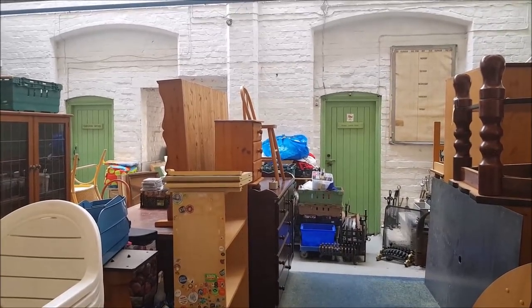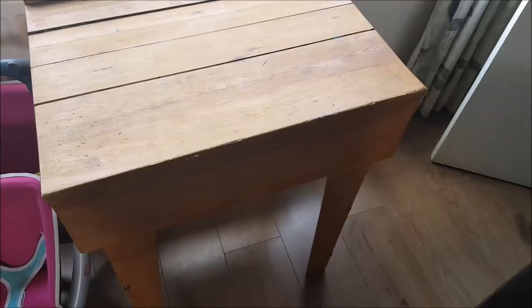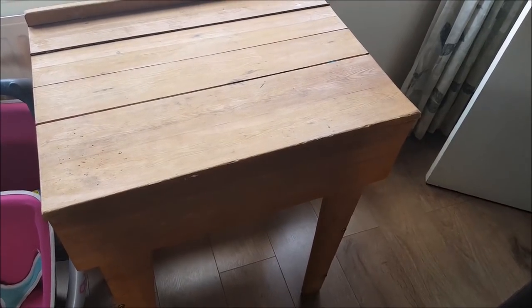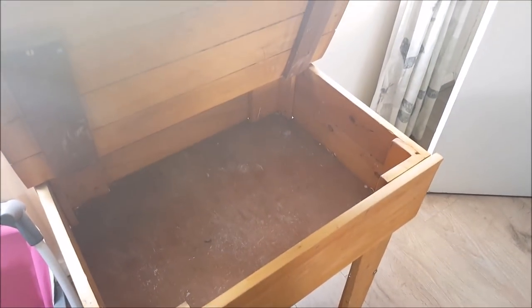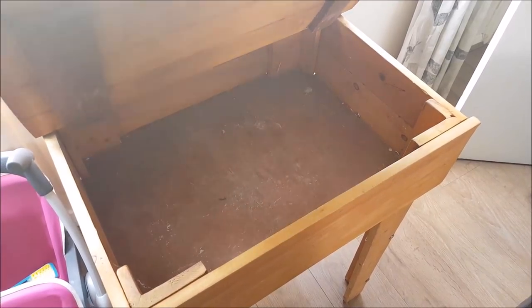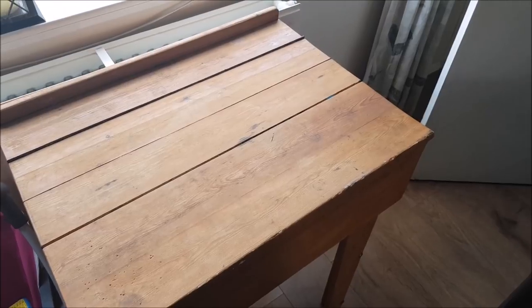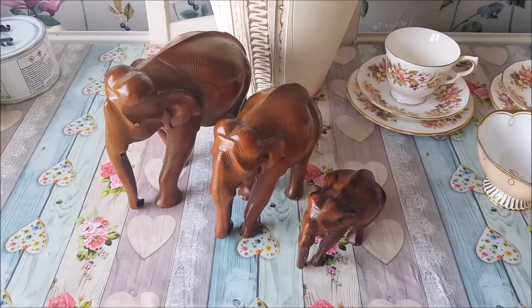Right, we're on our way home now, so please stick with us and I'll show you the things that I bought. Right, I'm back home now, and here are the things that I bought. I have this desk, which was handmade, and it's made to look like a school desk, so it's obviously been well used over the years. So I'm going to decorate that up, and Phoebe's going to use that. And here are the other items that I purchased.